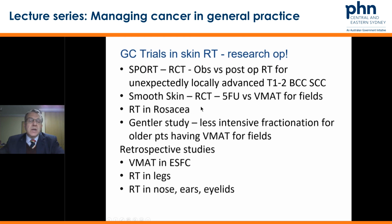Another study is called the Gentler study. And this is for the patients who need VMAT for Fields but can't come in for 5 weeks of daily treatment because of frailty or mobility issues. This is looking at 15 fractions given over 5 weeks to see whether less intensive fractionation can also work in these older patients with mobility problems.